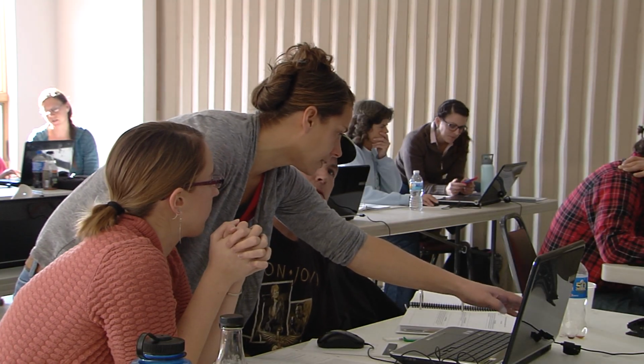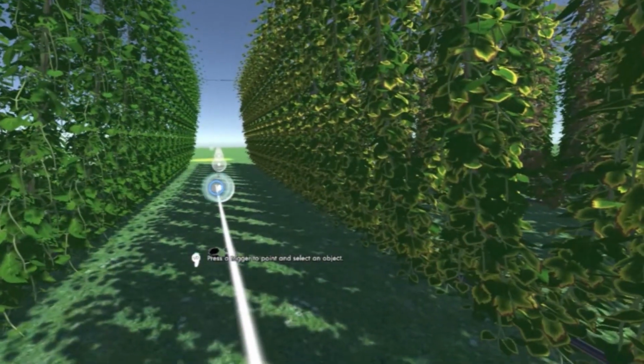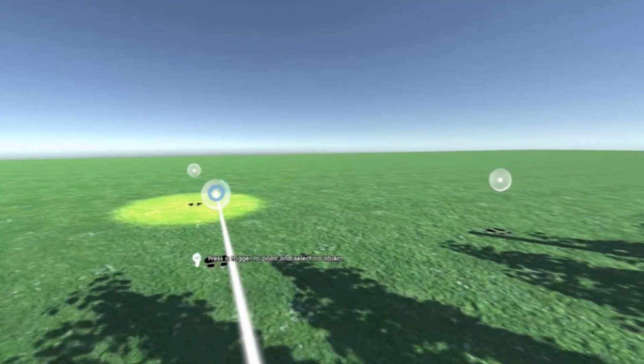My sister works in the school system, and she was being trained on virtual reality technology to be used in the education system. And she immediately came home and said, Heather, you know, this would be really great for farmers. And immediately I thought, wow, this would be a great tool to be able to teach farmers different practices in an environment that looks real, maybe feels real, but isn't.